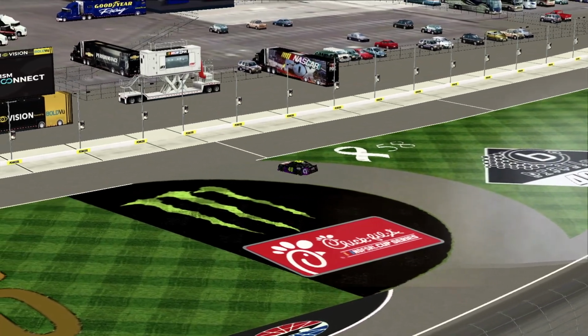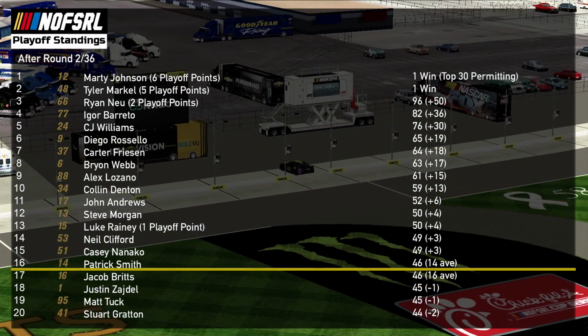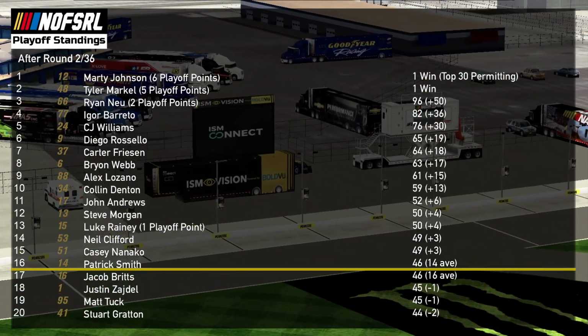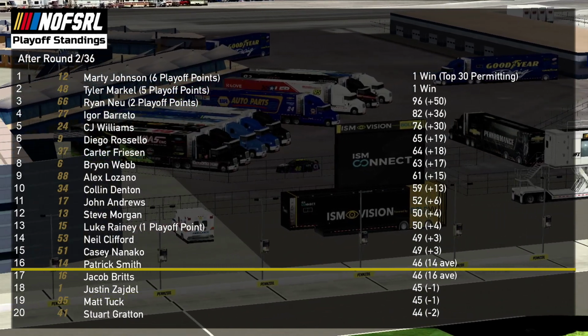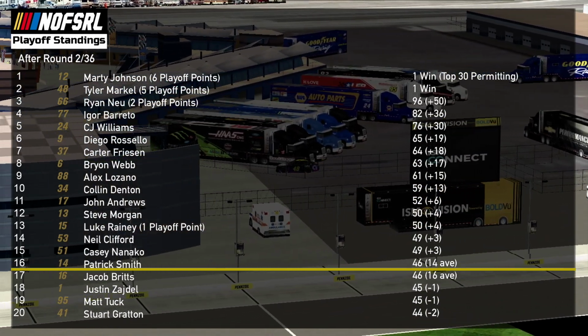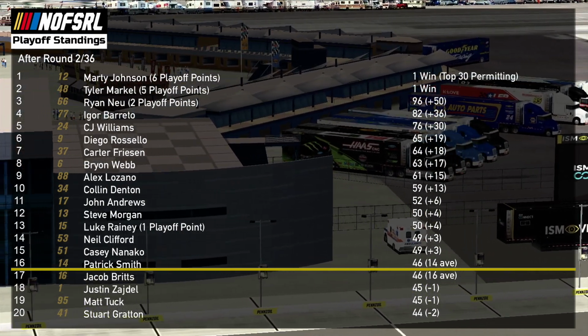Absolutely. Now we take a look at the points standings. Obviously, big days for Ryan New and Marty Johnson. They each won stages, and Johnson came in a point above Ryan New, no doubt about it. They will keep the top 2 after today.